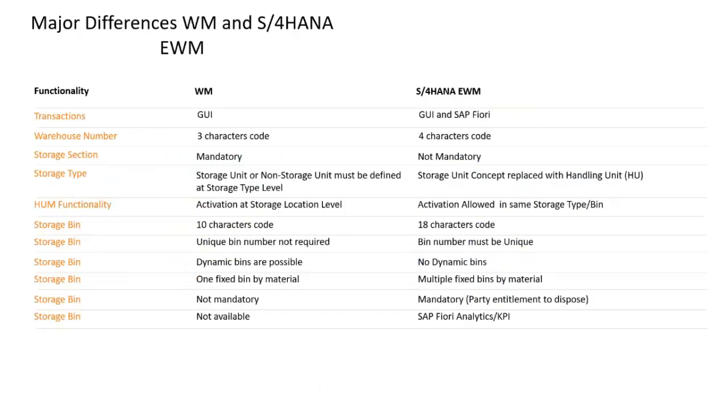I know a lot of you are probably using WM right now. And what are the key differences, right? The transactions in case of EWM are GUI and Fiori both. So there is a Fiori front end that comes into the picture, which can also be used on mobile. And then we bring in on top of that productivity apps, which are complementary to whatever Fiori apps are provided by EWM. Warehouse number is 3 characters in WM and 4 characters in EWM. Storage section is mandatory in WM. It's not mandatory in EWM.